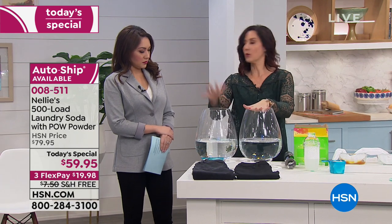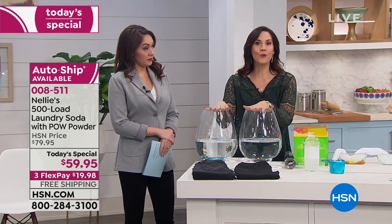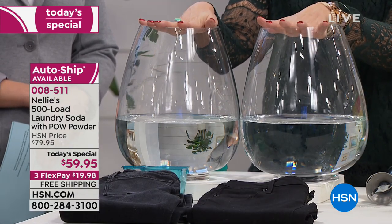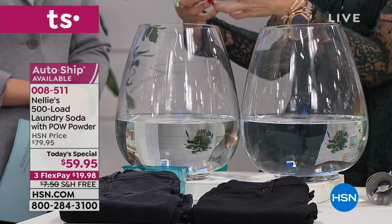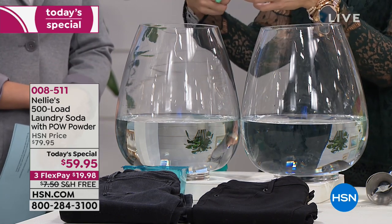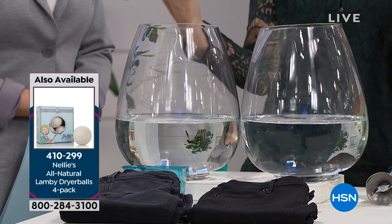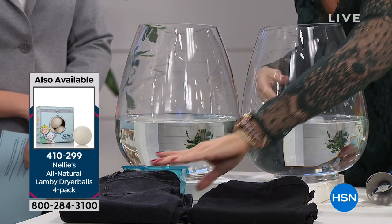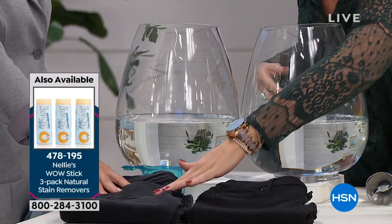Now, we've talked about how great it is for your clothing. Yes. Nellie's is also wonderful for all of your appliances. Why? Think about the detergents you've used in the past, when you pour it into the little return, it becomes clumpy and gunky. It's a big, huge mess. You can even feel that on your clothes a lot of the time. That's why it makes that huge difference between these. This is all residue on there.